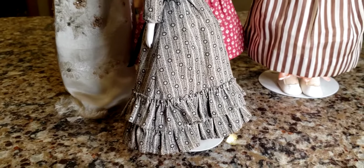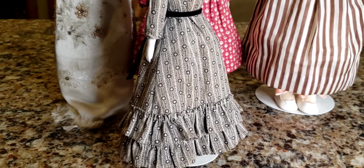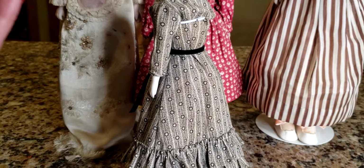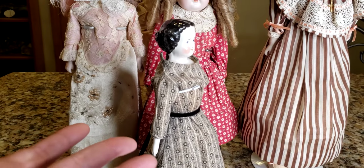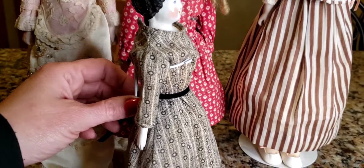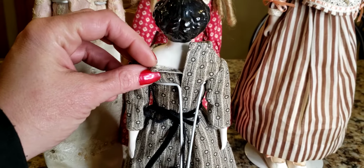Most of the dolls just came dressed in underwear, which they called chemises back then. So it would be like a little slip and a little undershirt type of top. And they would just come basically naked, and a child or the child's mother or nanny or family member would make a dress for the doll. But this is pretty neat to see an original dress of that time period.